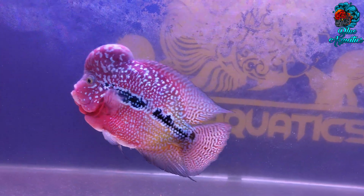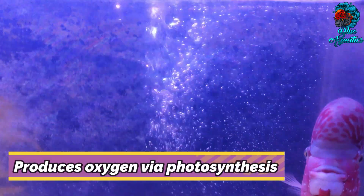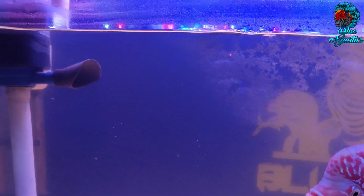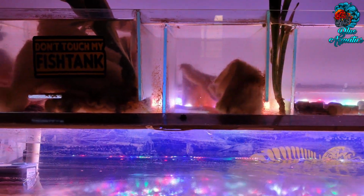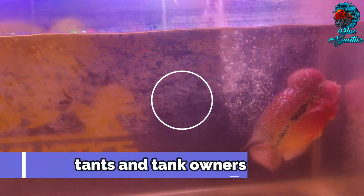Besides, algae is a good food source for fish and microorganisms. It even produces oxygen via photosynthesis. This proves our point that algae are naturally beneficial for your aquarium. However, the presence of too much algae is what causes the real problem for the inhabitants and the tank owners.